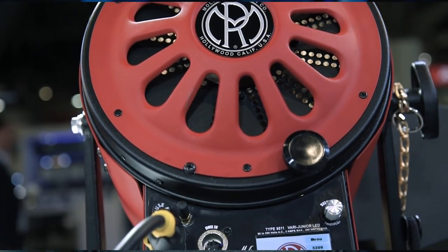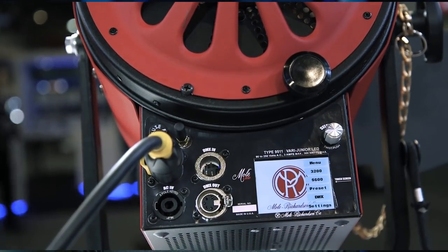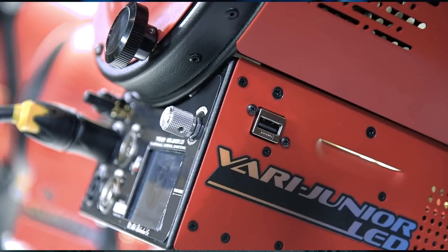You can plug them straight into the wall with multiple units, and you don't have to worry about breaking a circuit. The craziest one I saw was Mole Richardson's 20K LED. This is the equivalent of a 20,000-watt tungsten that you can plug into the wall. The LED itself is 3000 watts, but because LEDs are so much more efficient at converting power into light than tungsten or HMI, it puts out more light than a 20,000 watt tungsten.